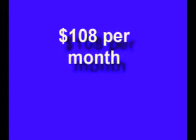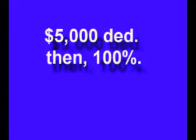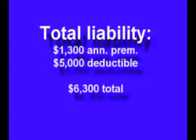So let's look at the total liability. First of all, we have a premium of about $108 per month. Annualized, that's about $1,300 per year. Then, under this plan, it's very simple. There are no copays for office visits. There are no copays or separate deductibles for prescription drugs. There's just one $5,000 deductible. So the plan's liability for the whole year is $5,000. The total liability would be $1,300 plus $5,000, which is $6,300.